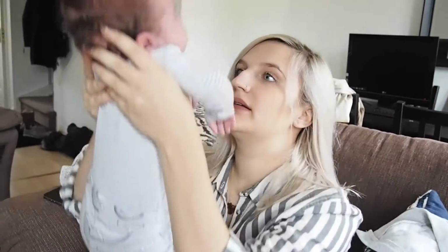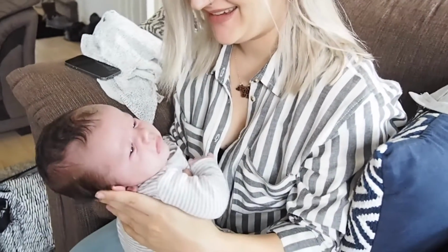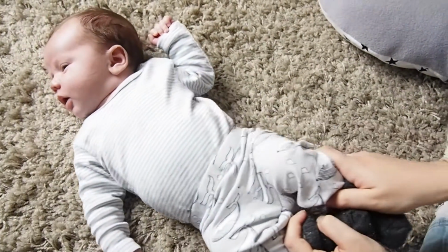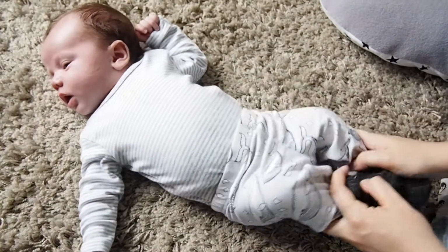So after a feed, what we will do is we'll lift him. We'll hold him underneath his armpits and lift him up and down, and this really helps to get the wind out. And then also we've been doing some baby massages. So if you lie them on their back and swirl their legs around in a clockwise direction, that really helps with getting wind up as well.